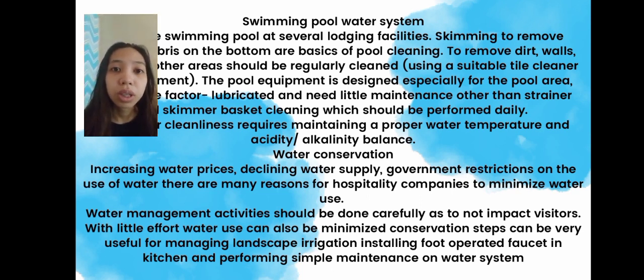With a little effort, water use can also be minimized. Conservation steps can be very useful for managing landscaping irrigation, installing foot-operated faucets in kitchens, and performing simple maintenance of the water system.